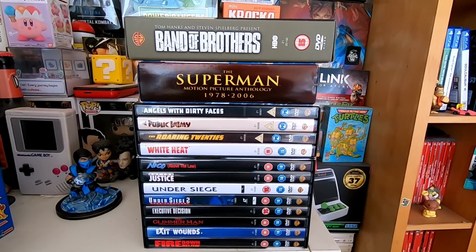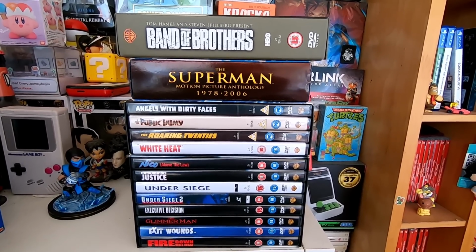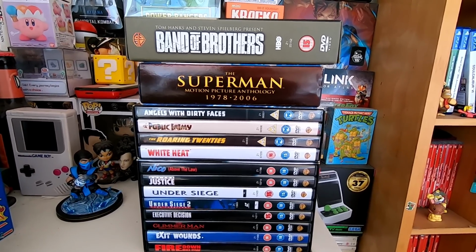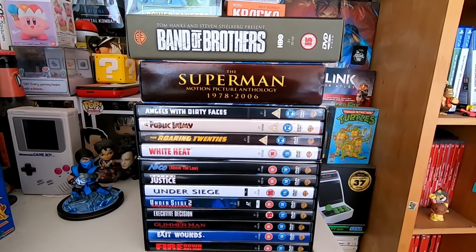So in total, I only spent £2.50 on this stack of DVDs and Blu-rays, which gives us a £17.20 voucher, which is a £14.70 profit just on DVDs and Blu-rays. So it just shows you, if you know what you're looking for and what you're looking at, you can really make some good money on these Blu-rays and DVDs.